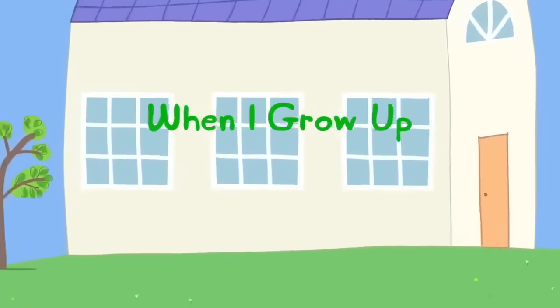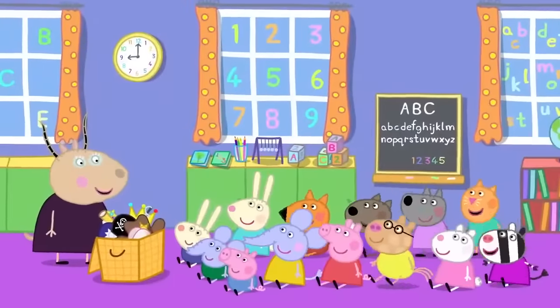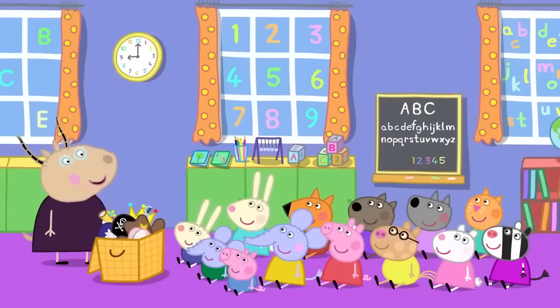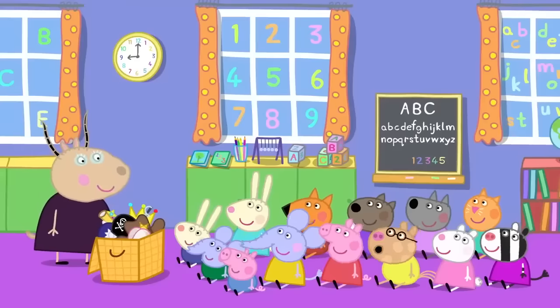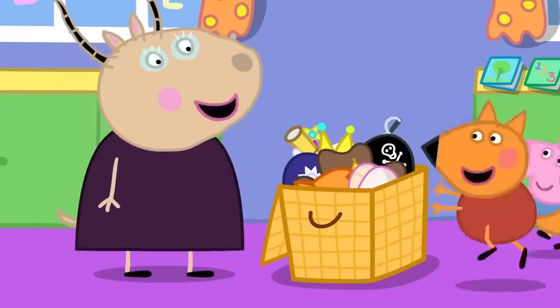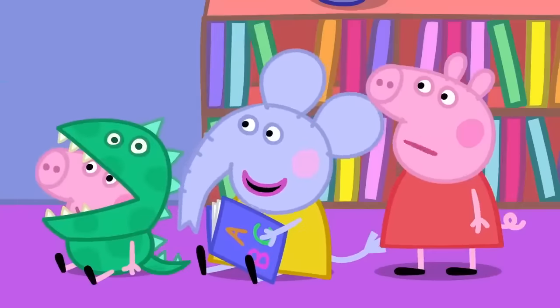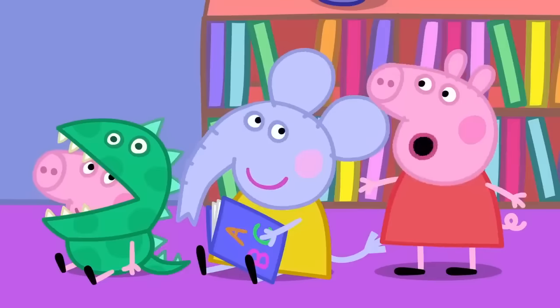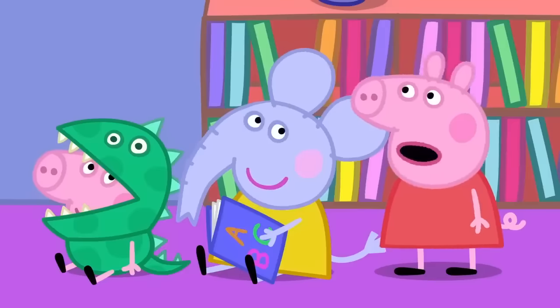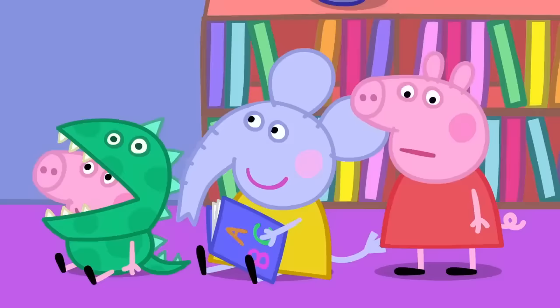When I grow up... Peppa and her friends are at playgroup. Children, today we are going to talk about what you would like to be when you grow up. You can use the dressing up box to help you decide. Madam Gazelle, I don't know what I want to be when I grow up. Don't worry, Peppa, you have plenty of time to think about it.